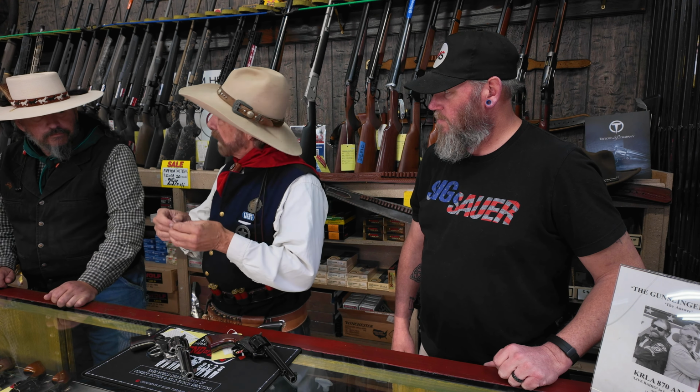You'll notice another difference. When I wanted to load this gun, I opened the loading gate, cocked the hammer back to that first notch. If you don't do that, the cylinder is frozen in place. So there's that extra step that you have to go to. Now, is that a safety feature? That's actually a design feature of the firearm.